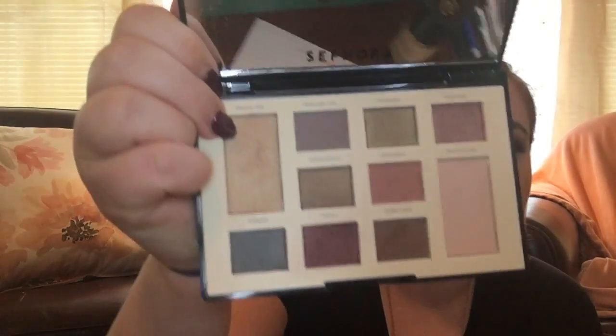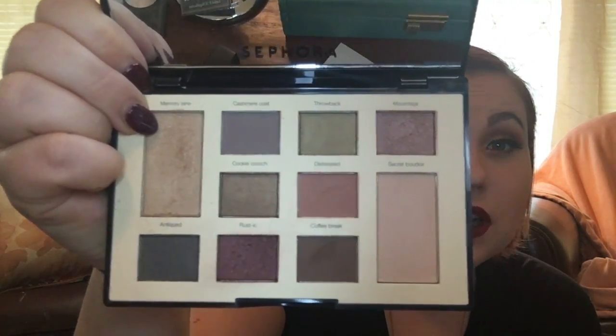This is the Sephora Vintage Flare. We're going to start from worst to best. This is in my last place, 9th place. And I bought this because I thought it was a very cute little palette, and it is, and the colors are very pretty, but my issue is that there's not a lot of pigmentation.